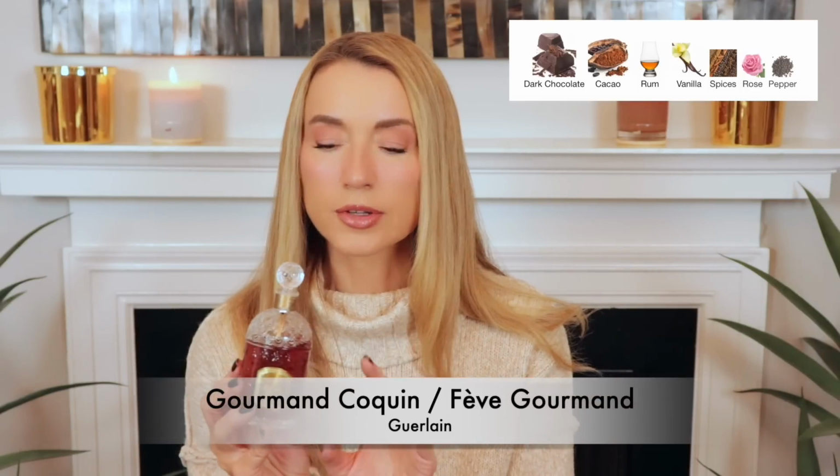They are the same exact formulas according to Terry Wasser. They have not made any changes. So if you detect a change when you smell them side by side, it could be related to just the batch and the age of the perfume. But this is the most beautiful.